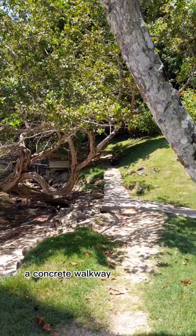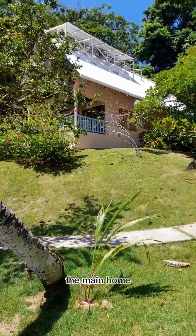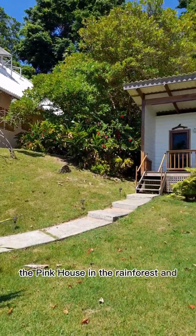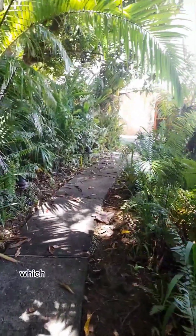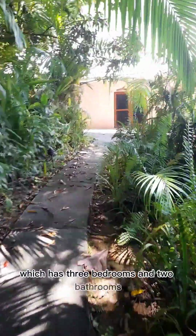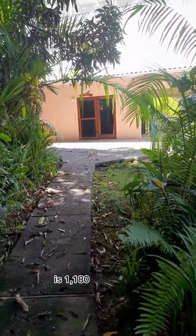A concrete walkway will lead you from the dock to the two structures on the property, the main home, the pink house in the rainforest, and an adjacent casita, the Sea Dreams cottage. Let's walk up to the main home, which has 3 bedrooms and 2 bathrooms. The total living area in the main house is 1,180 square feet.